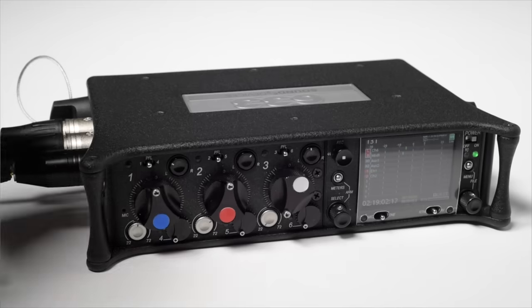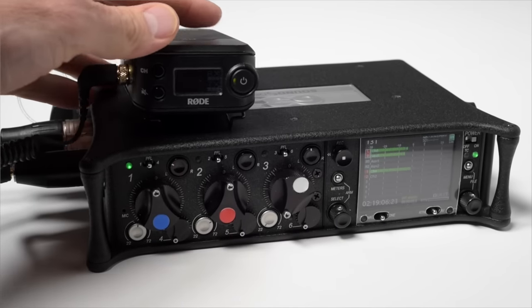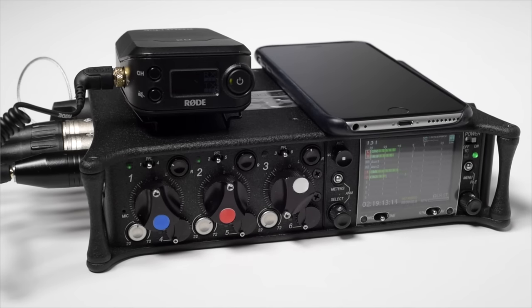RF shielding is another area where this is a little bit different. On the 633, it is not only RF shielded on all of the panel's interiors, but also the seams are RF shielded. Now, that's not something you're going to find on most of the consumer or prosumer devices as well. In fact, some of the consumer devices, I think, aren't even RF shielded at all.